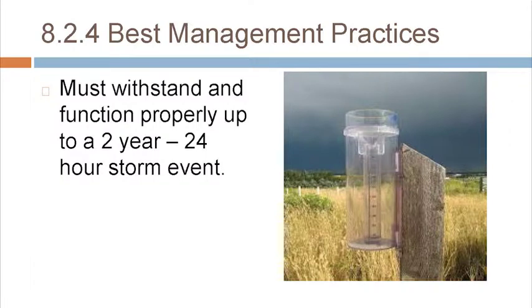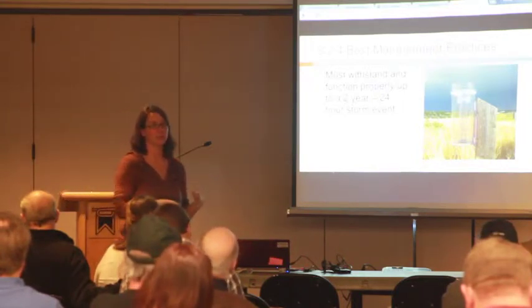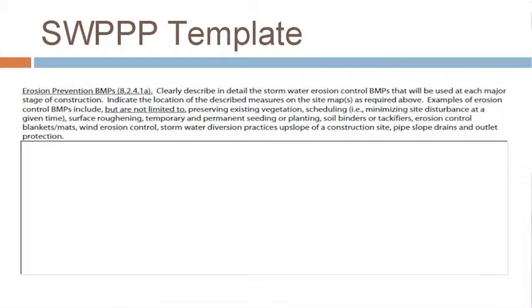And then Barb touched on this, it has to withstand and function properly up to a 2-year 24-hour event. You are responsible for proving that you had that size event. So you can either use the local airport weather gauge if they're close enough to your site, or you can have an on-site rain gauge, but you have to prove to us that you had that event if you have a discharge. And surprisingly, that's a pretty large event. I mean, people don't understand how much water that really is, but it's a really good rainstorm.